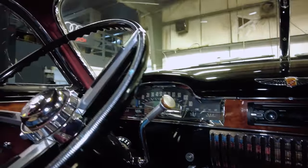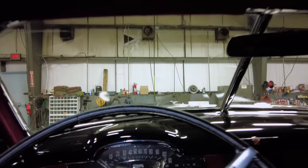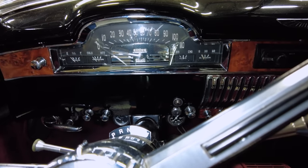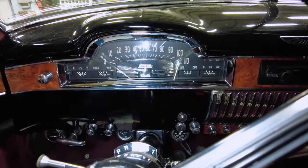It is pretty impressive. And even just sitting here normally, this is how you'd normally sit and the view you'd have going down the road. You literally have to sit up and look down at your gear selector to know where you're at. Luckily, it's an automatic, so it really isn't too big of a deal. But that's pretty impressive. It's way down there.